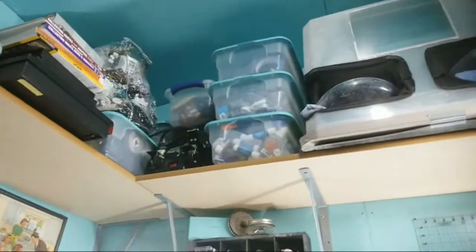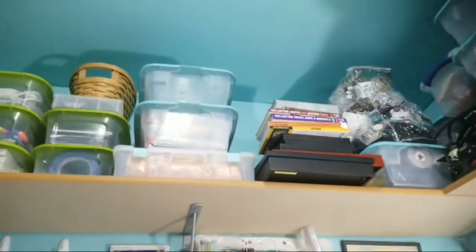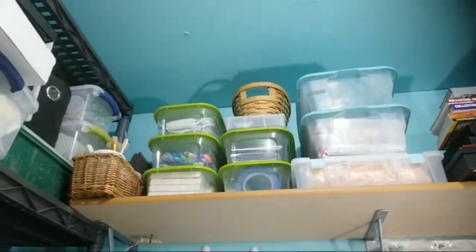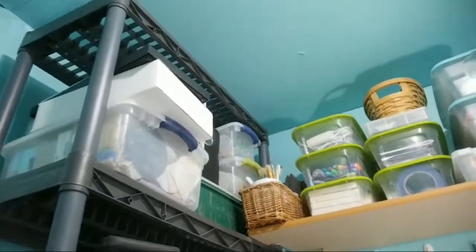Then I got office supplies, my rock books, and my cabochon collection, and then more art supplies. And that stuff up there is mostly Dremel tools that I don't really use too often, so kind of out of sight, out of mind.